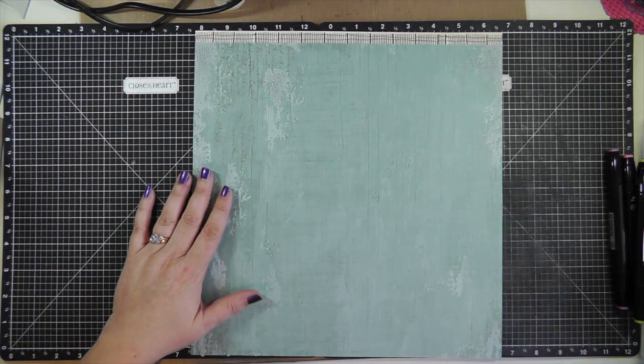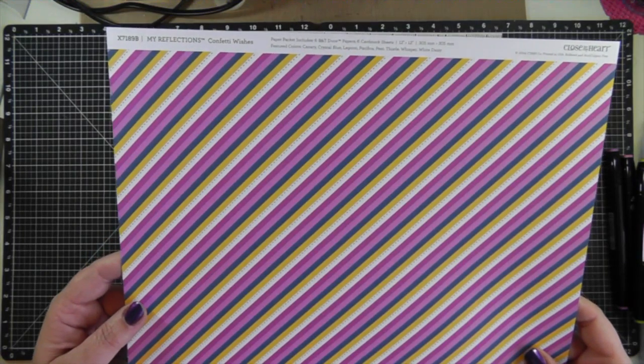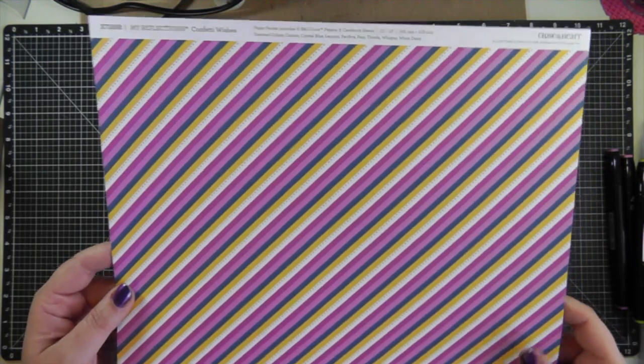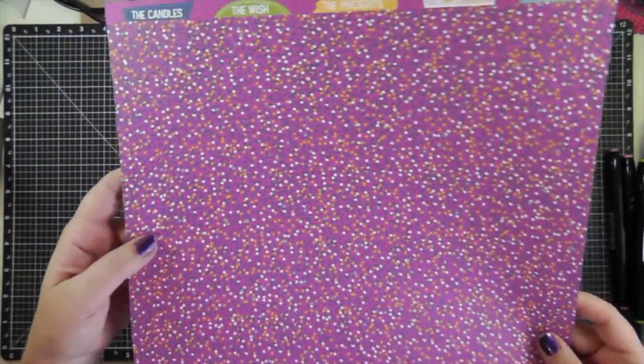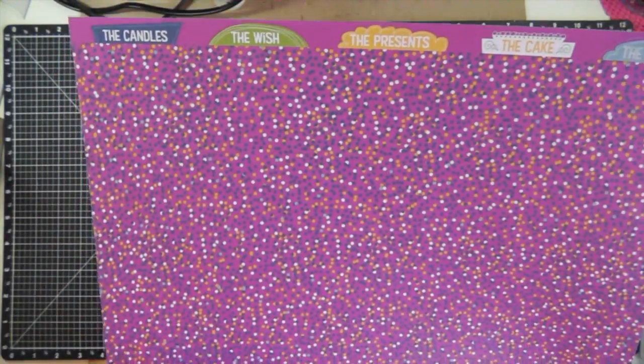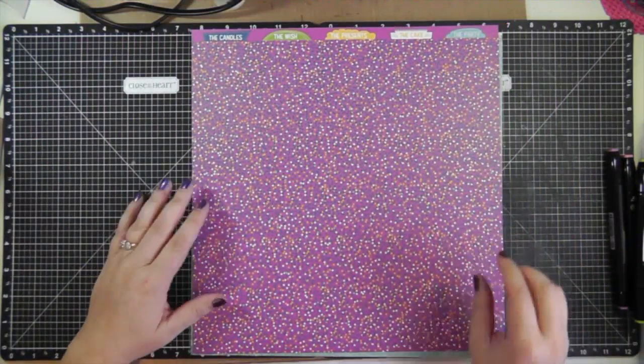So this is called the Seaside. You get 24 of those, and then you also get 24 of the Confetti Wishes pattern paper, this one specifically. It's got the diagonal stripes on the one side, and then the really fun kind of random polka dots on this side, and then you've got the zip strip to come out. So you get 24 sheets of that as well.